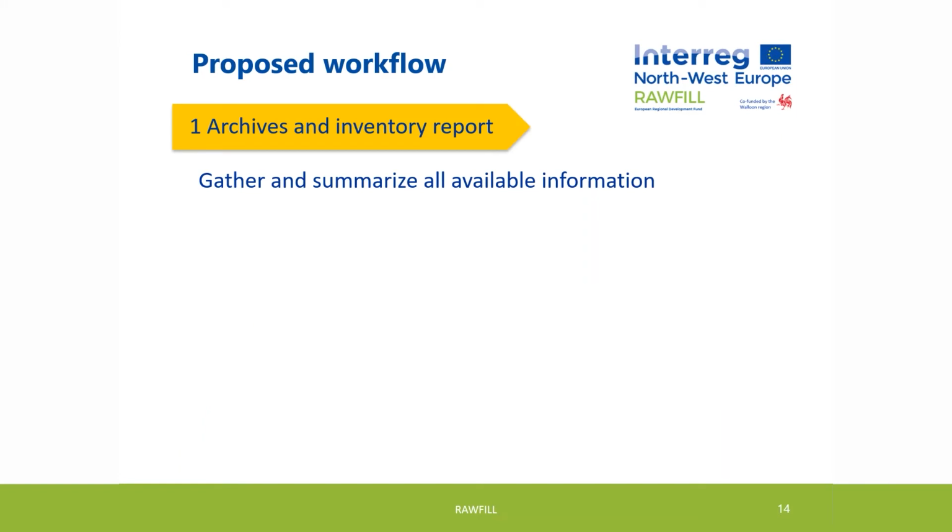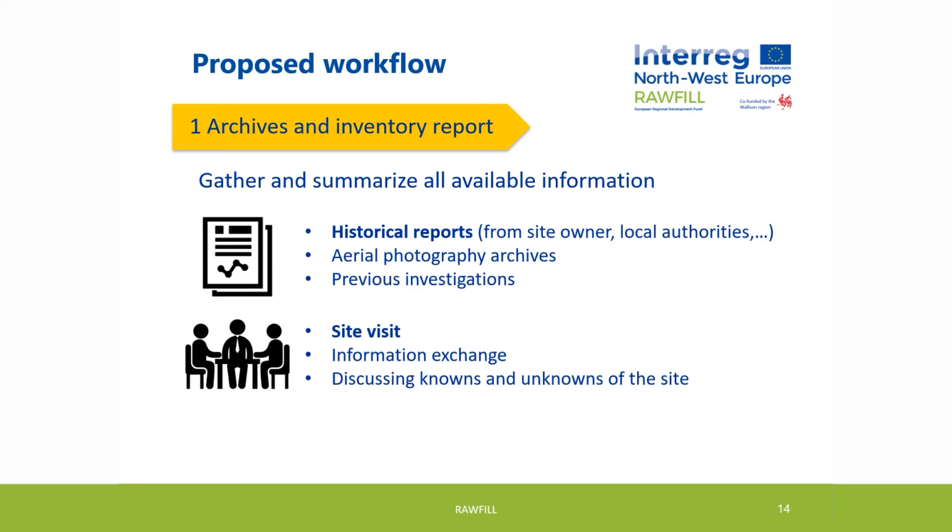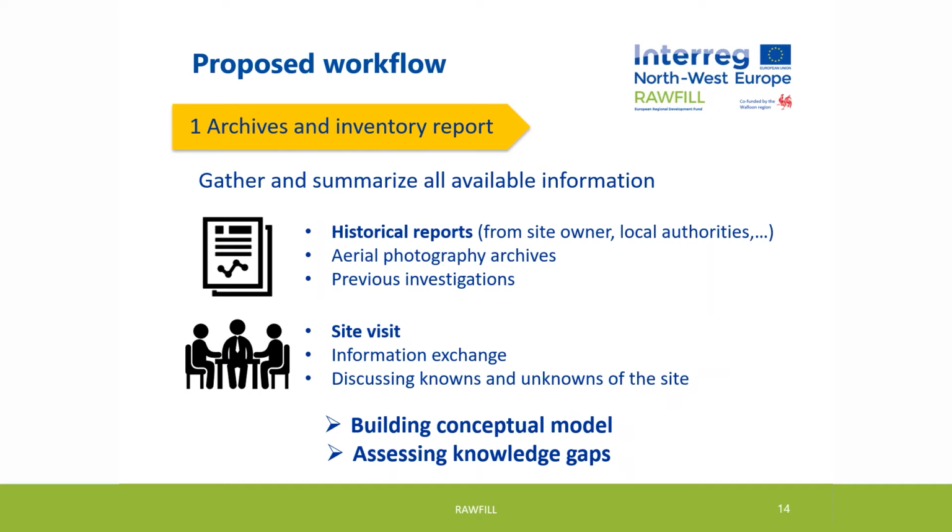First step of the workflow, gathering and summarizing all the available information. Various sources may need to be tapped to acquire whatever data is available. Some typical sources are historical reports coming either from the site owner or the local authorities, aerial photography archives, previous investigation reports, and permits. A site visit is also vital, as it is the opportunity to discuss the knowns and the unknowns of the site with the people in charge. A lot of practical information is sometimes not available in reports. All these pieces of information are gathered to build the initial conceptual model and to assess the knowledge gaps that need to be filled by the geophysical campaign.